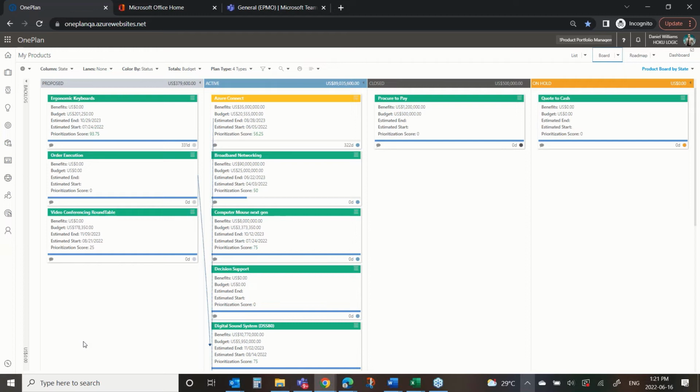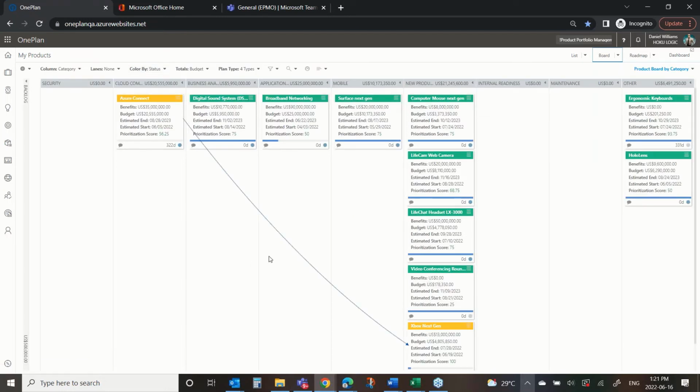So I've got a group of my product mix here. Maybe I want to look at it in terms of categories. So where does it fit in the overall process and so forth? How are we looking at it? What is the linkage between these products? So we can come up with any type of board view that makes sense, with columns and lanes, to understand our product mix. How are we fitting this thing together? How do all these products interrelate, and where are they in their journey?